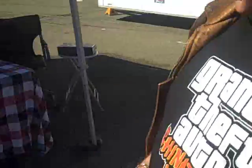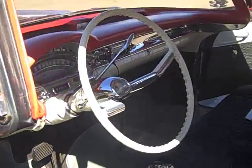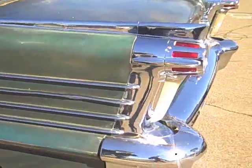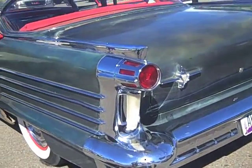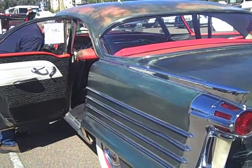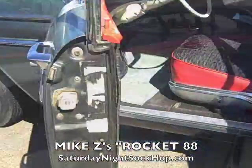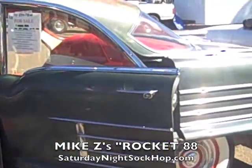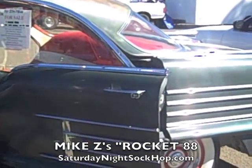There you go. We've even got something here of interest for our good buddy Mike Zuccaro, Saturday Night Sock Hop. I'll bet 2 shows of his don't go by without him spinning that famous old 1951 tune, Rocket 88. Well, this is a 58. I haven't found a 51 yet, but Mike Z, this one's for you, buddy. Rocket 88. This is a neat car, and I can see Mike Zuccaro behind the wheel of this.